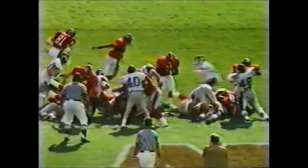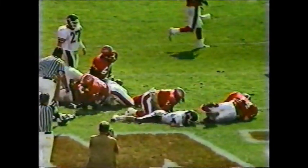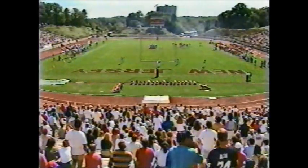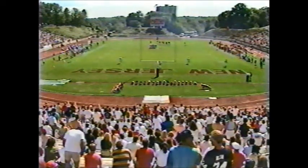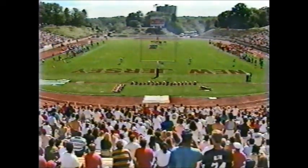Here's the replay of the touchdown. Watch, nice little crease there. Good block by Dorsey, the fullback, the lead block there. Then Bailey took advantage of the little seam that created and vaulted his way into the end zone. All right. The drive, 13 plays, 80 yards, 6 minutes and 56 seconds taken off the clock.